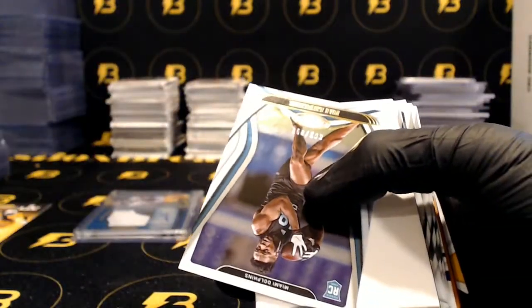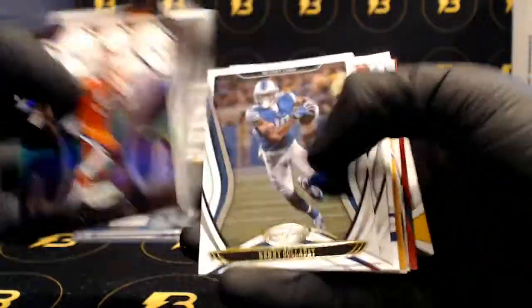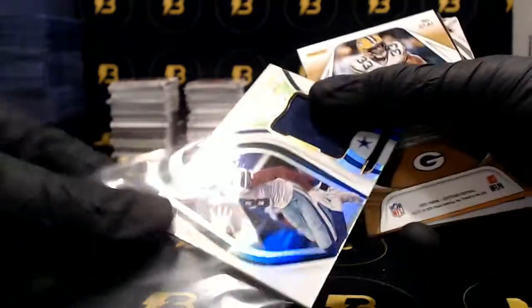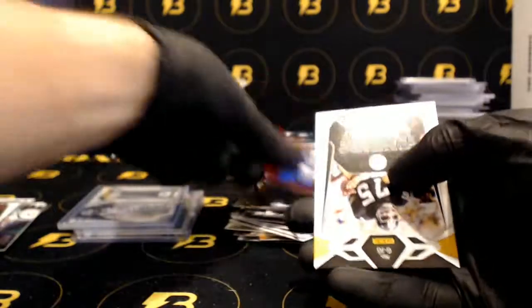Got Robinson to 199 for the Bears. Got Noah going out to the Dolphins of 399. CD Lamb, new generation jersey piece for the Cowboys. And out of 99, a nice Taylor for the Colts.